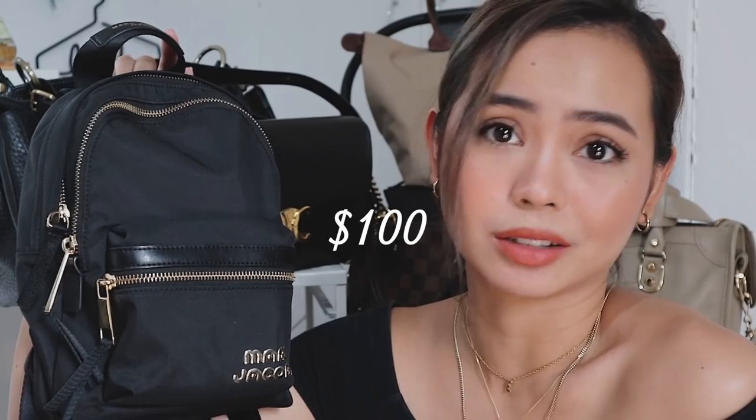Now we're gonna go to the only backpack in this collection. And we have my Marc Jacobs small backpack. I actually use this for the gym because I'm really not a backpack person. So the only time I get to use this is when I go to the gym. You know, guys, what I love about this bag is that it has so many compartments. And it looks small or tiny, but there's just so much I can put in here. I waited for it to go on sale on their website. I got it on sale for $100. So super worth it.